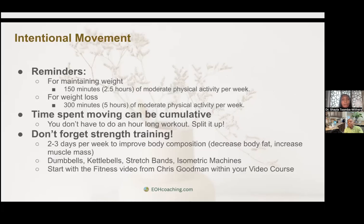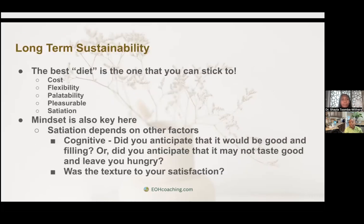I wanted to add something. Yeah, go ahead. What you said, I want you to go back real fast. Go back two slides. One more. Yeah. So the mindset.